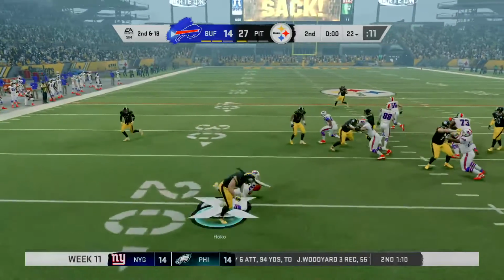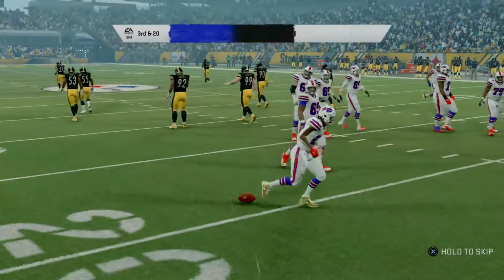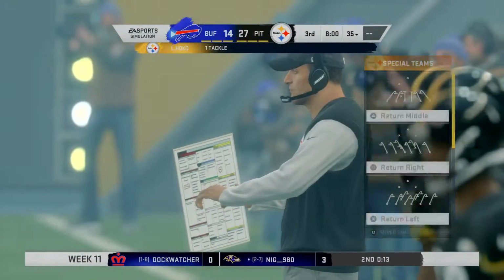They don't want to repeat a first down. They'll keep it on the ground. And they're going to be waiting for him as they get him behind the line. There you have it. Halftime quickly over. Third quarter, here we go.